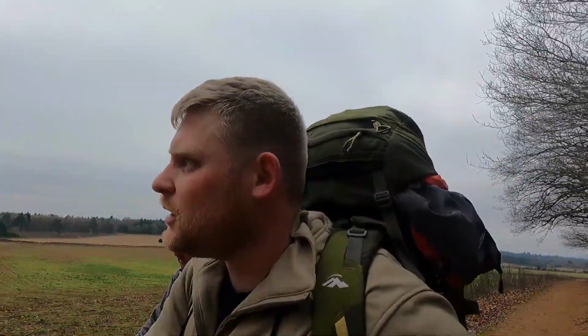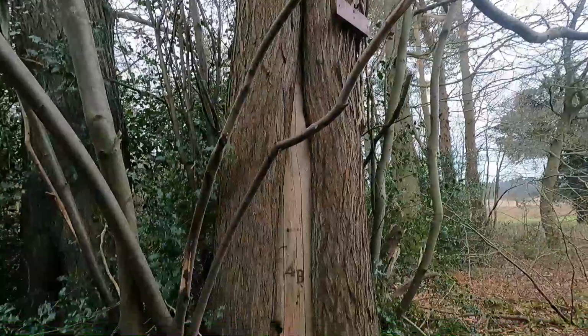But we're about to go from this field into some woods, and then there's a little viewpoint, so we're going to stop, have some lunch quickly. Hopefully there's a bench there, there normally is when there's a viewpoint, and then crack on further down to a place called Farnham, which would be cool. We'll actually go through the village itself, so hopefully there's some old buildings, and I think there's an old pub there, so we'll go have a look at that.